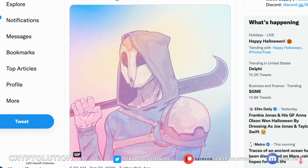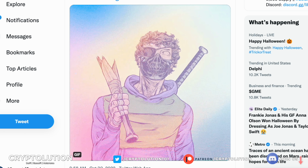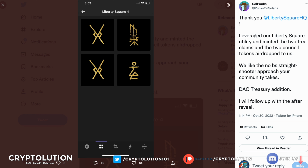So basically the design, the artwork is a little bit brighter, but these are considered legendaries just from my point of view on this one post. Could I be wrong? I don't know. We will see once the artwork is revealed. But also, let's see who's actually bought these Liberty Squares.